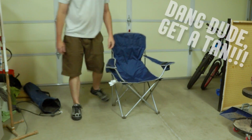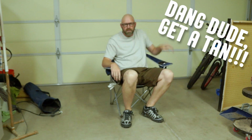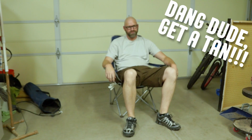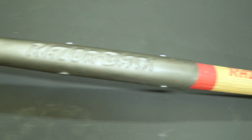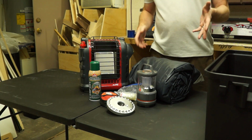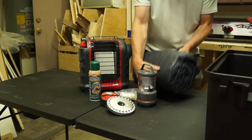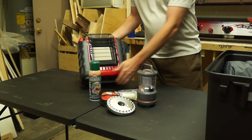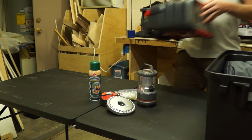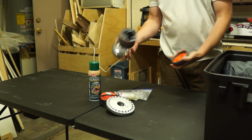We also have these horribly uncomfortable camp chairs that they need to be replaced. And our last general camp item is our shovel. We really don't have that much that goes in our tent box. All we really have is an air mattress, our Mr. Heater, a small battery operated lantern that we keep the batteries out of until we get out to camp.